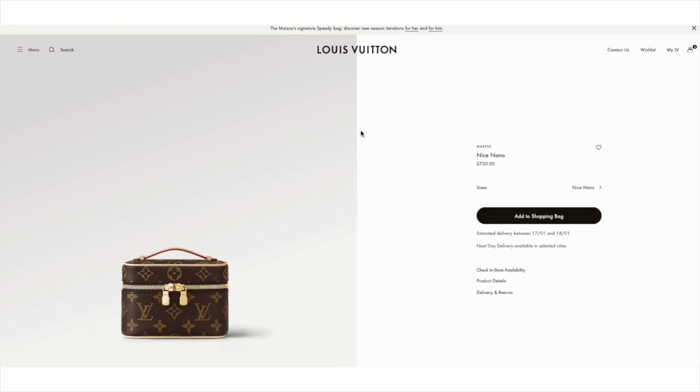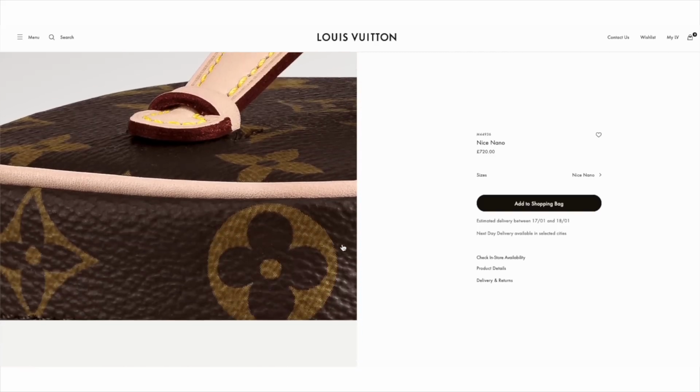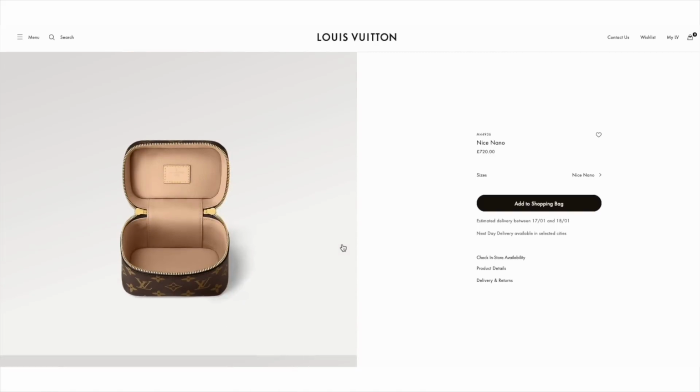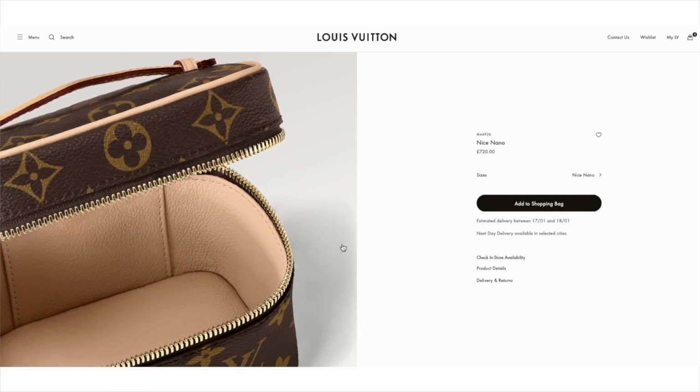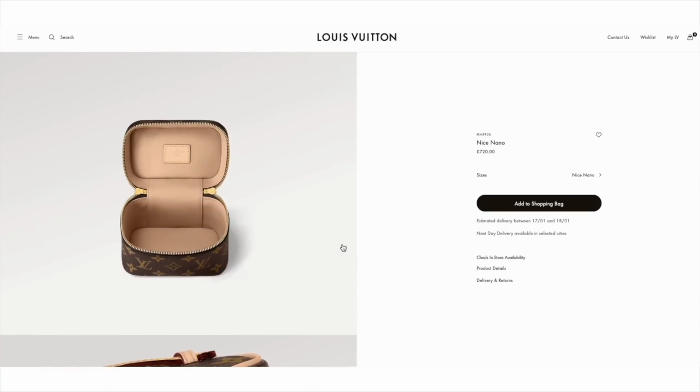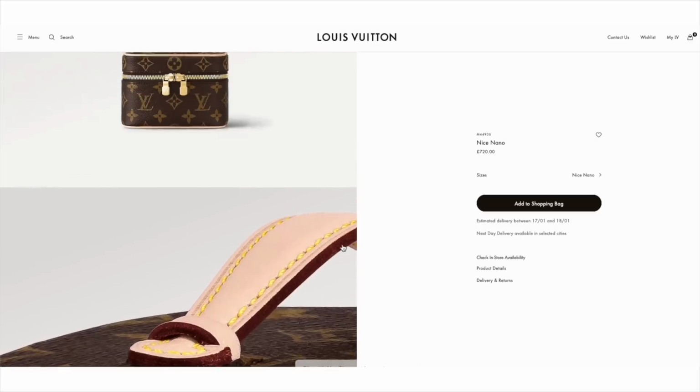I mean, look at this. This is the Louis Vuitton Nice Nano. It's £720. Now, I've seen this in real life, and it's literally like this. It's tiny. I don't even know what you'd use it for. It will probably be quite good for travel when you want to put all your jewellery in a little box by the bed or something in the night or whenever. But I think it's one of those trinket items that's very cute but very pointless.